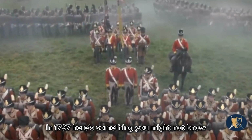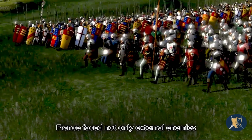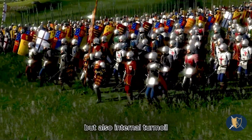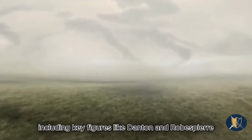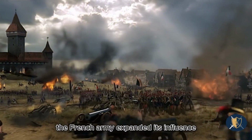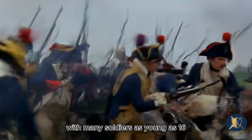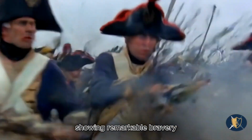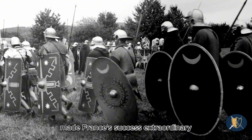Here's something you might not know. During the War of the First Coalition, France faced not only external enemies, but also internal turmoil. The Reign of Terror, 1793 to 1794, saw over 16,000 executions, including key figures like Danton and Robespierre. Despite this chaos, the French army expanded its influence and achieved victories, with many soldiers as young as 16 showing remarkable bravery. Balancing external battles with internal purges made France's success extraordinary.